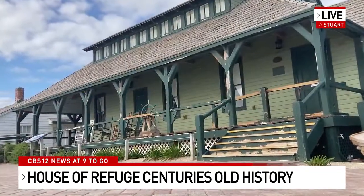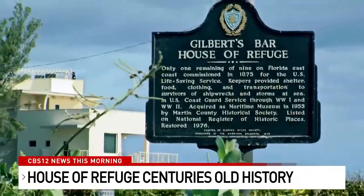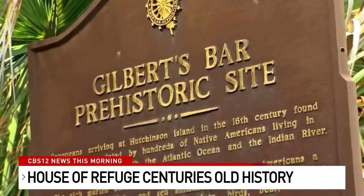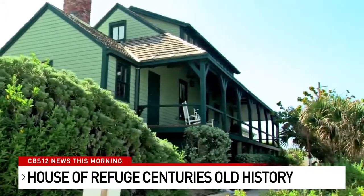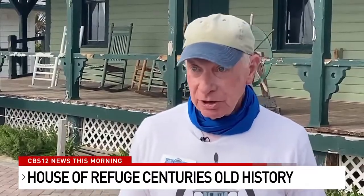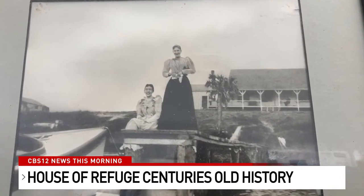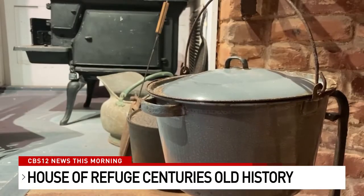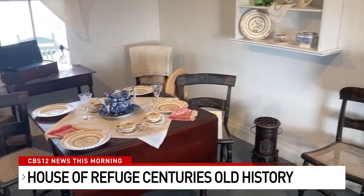These days, you don't have to twist anyone's arm to get them to come to Florida, but that hasn't always been the case. How did they talk people into moving out in the middle of nowhere with no services for $40 a month? In the 1870s, Stuart was in the middle of nowhere, which is why the House of Refuge was built, a shelter for anyone who found themselves stranded after a shipwreck.